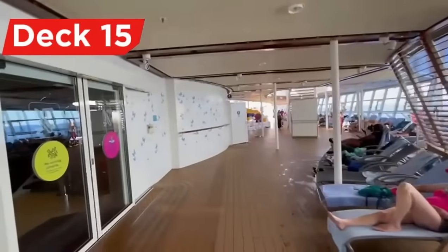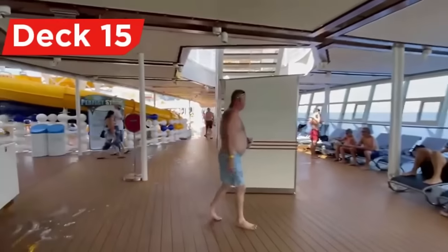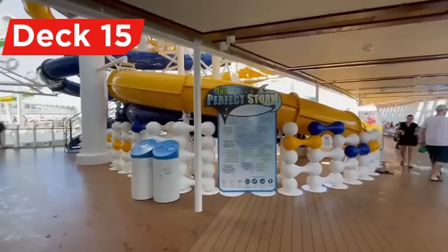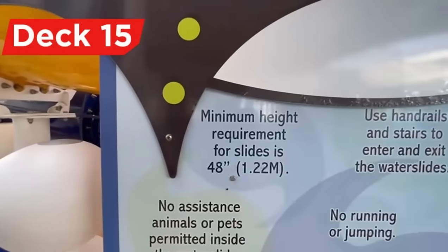So now we've left the solarium and now this is just open deck. We're on deck 15. The Perfect Storm slide. So deck 15, all the pools.